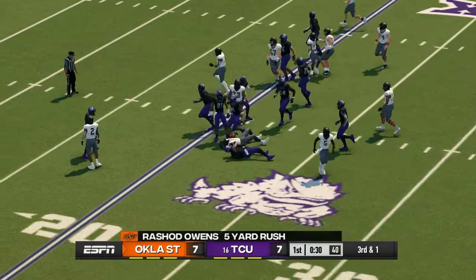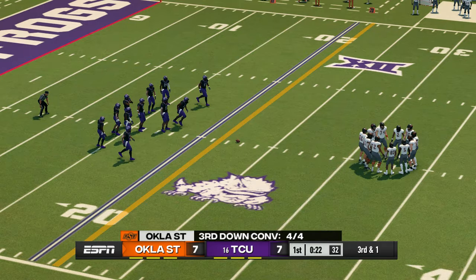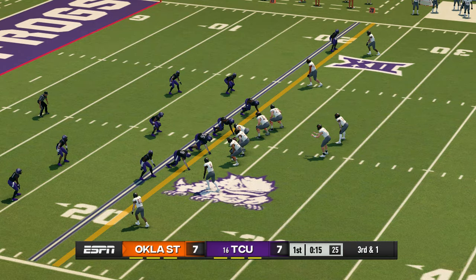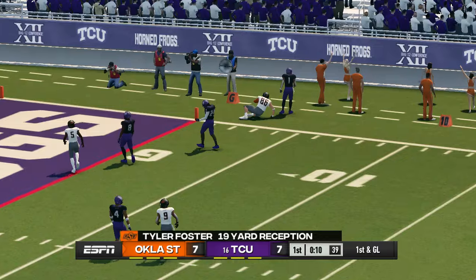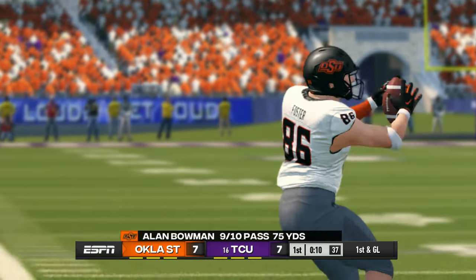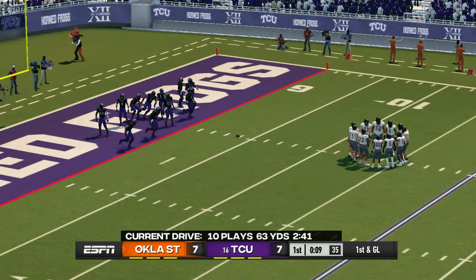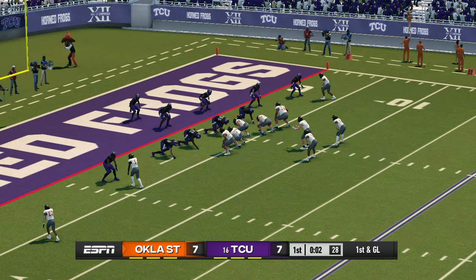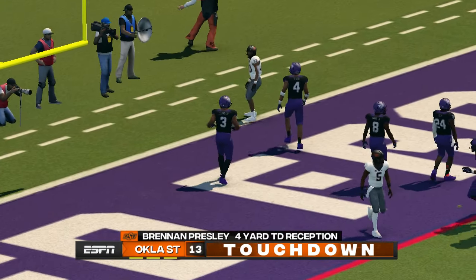On the run. Runs outside for a nice gain. And this is the 10th play of the drive. Slings it right. And a nice catch there before he stepped out of bounds. First down, and they've got their eyes on that goal line. Looks to a receiver, touchdown!